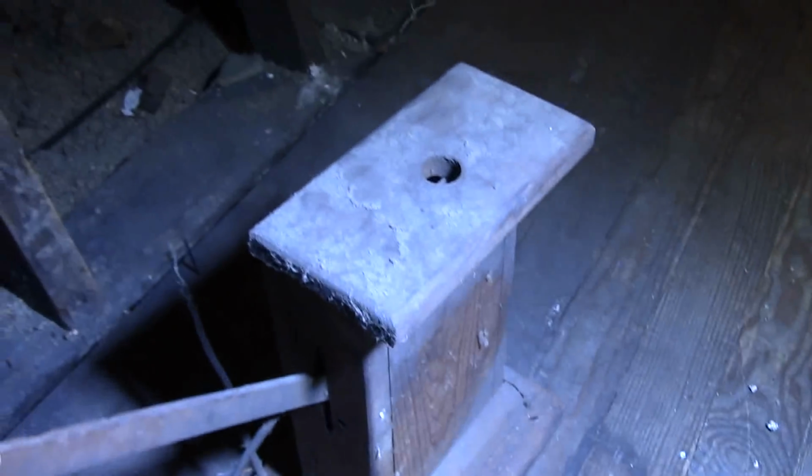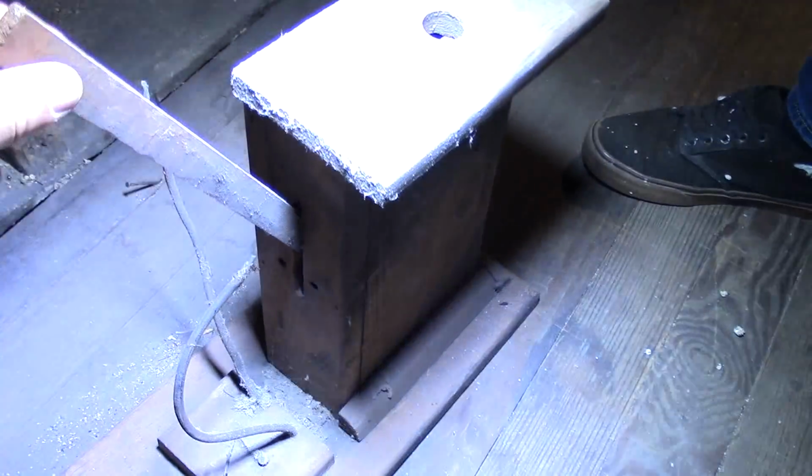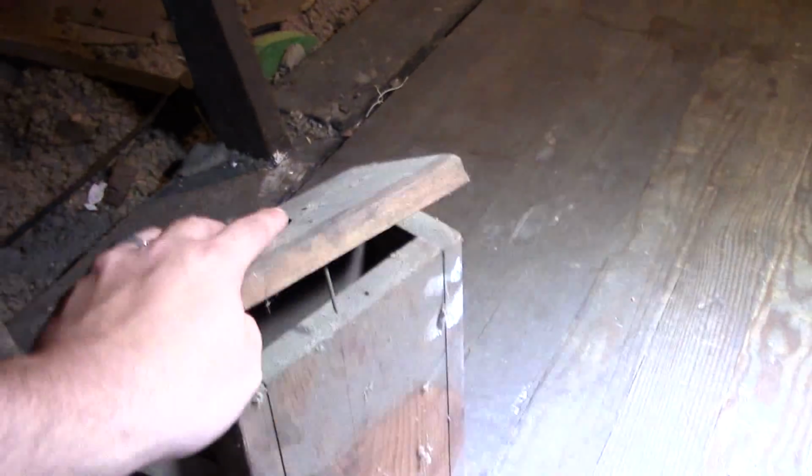This little piece here is kind of interesting too. We have 2 electrical wires coming out of here. Probably the front of it is facing the ground. Yeah. Well, that piece pops right off.